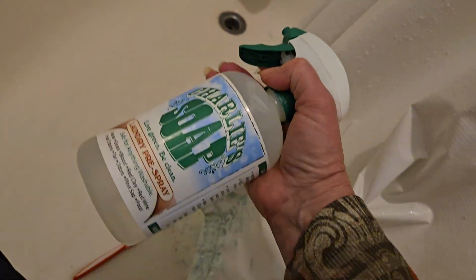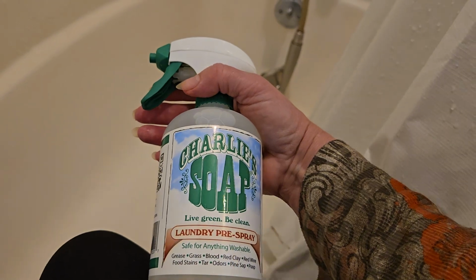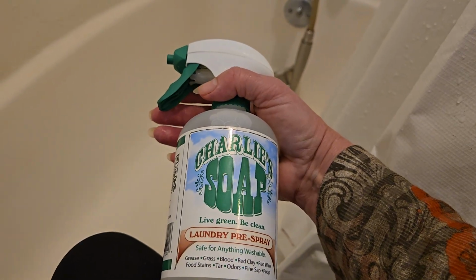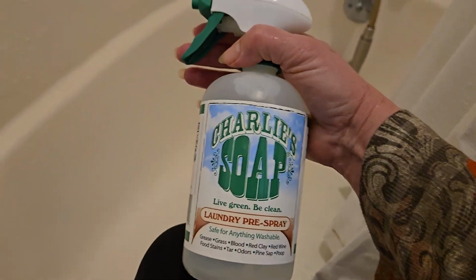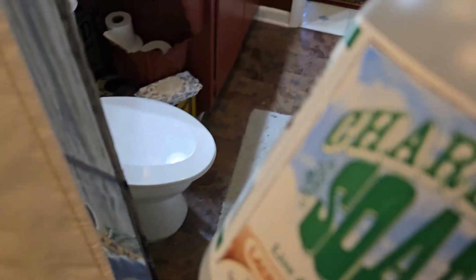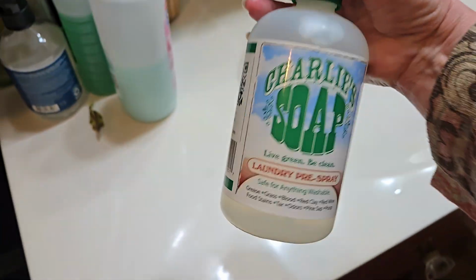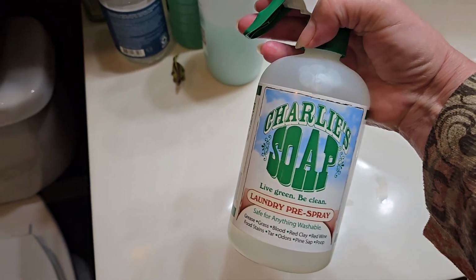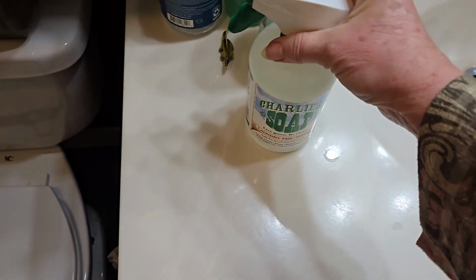This is a little cleaner that I have that is safe for anything washable, and it's listed down there. This says laundry pre-spray, but it's actually when you buy Charlie soap, the laundry pre-spray and the other cleaner, they're actually the exact same cleaner. One is just diluted more. The laundry cleaner is stronger, so I buy it. And I'll use this soap sometimes to clean that if it hadn't got as bad as it's got today.